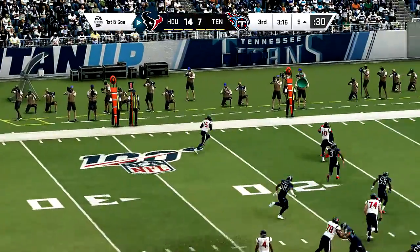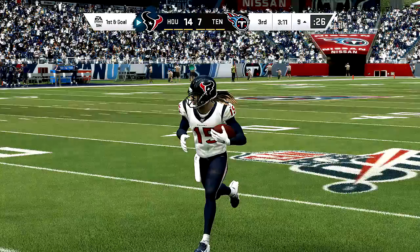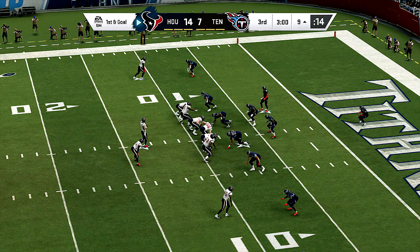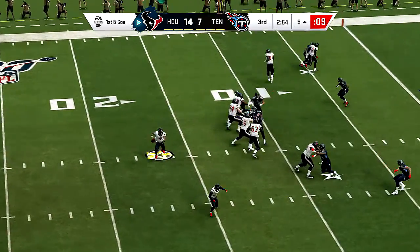Well, coaches always talk about finding balance on offense. I don't think you can get much more balance than this. Big-time run, big-time pass. A 1-2 combination. Looked pretty good. Let's see if they can continue to take that kind of a punch, though.